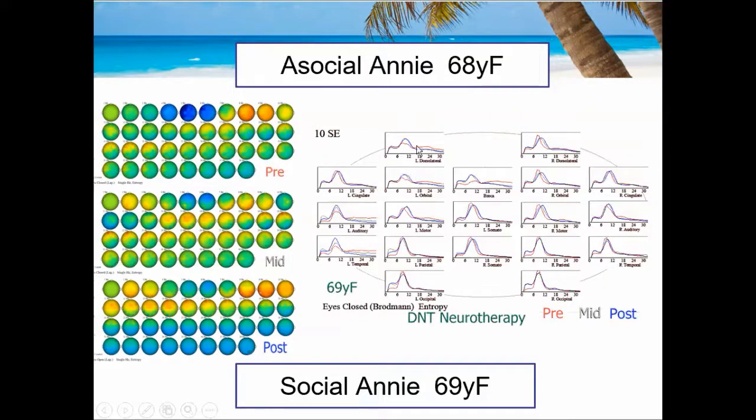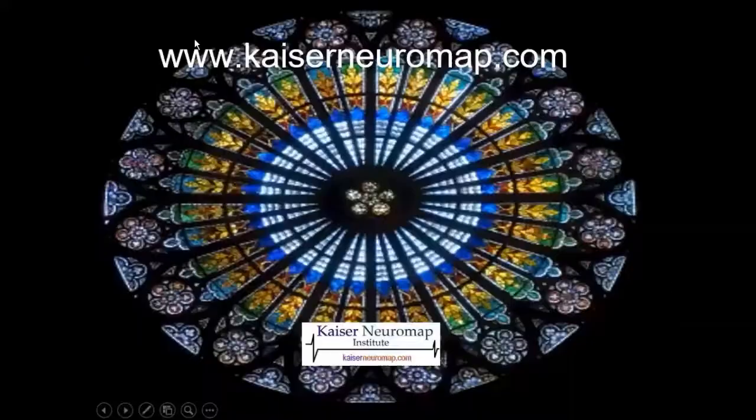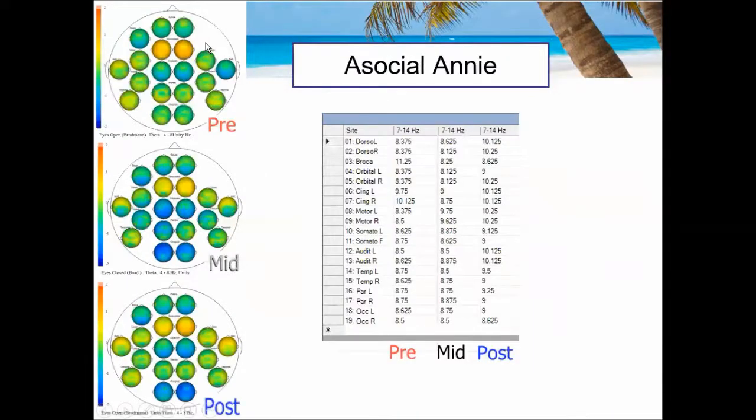And this is the data here. You compare it to a normative group, and you see that deficit of this range, blue, and then it's now normalizing there. And this is the theta unit. There's still work to be done on her. She was very asocial, and now you can see someone in orange. Still working on these dorsolateral areas, but we're getting some improvement here. And there's other parts of our brain we're looking at. But here you can see the rates change, getting close to that 10.25. You can see right there, boom, hitting 10.25.